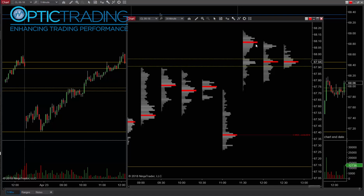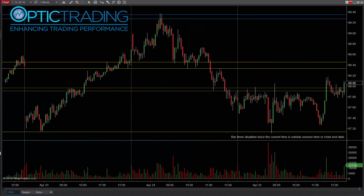So absorption is when opposing force comes in and just starts doing the opposite of what's happening. So if we're moving higher, sellers come in and they just start absorbing all that buying action and push prices back in. So that's something to note when we see that, because a lot of traders, they see huge volume, they see a breakout, they immediately think, oh, we're soaring higher. But that's not always the case.